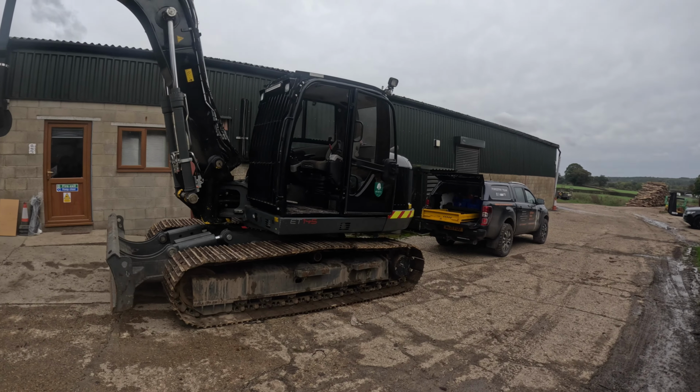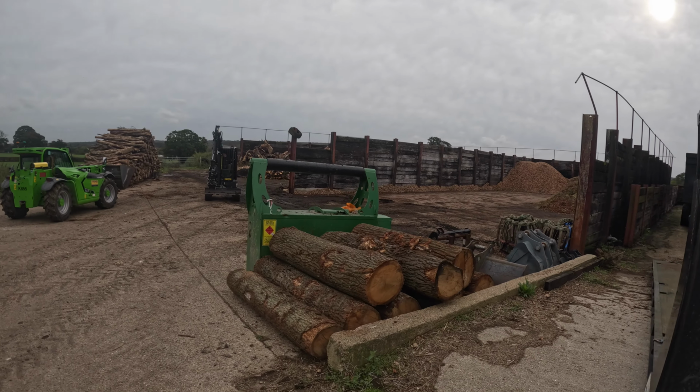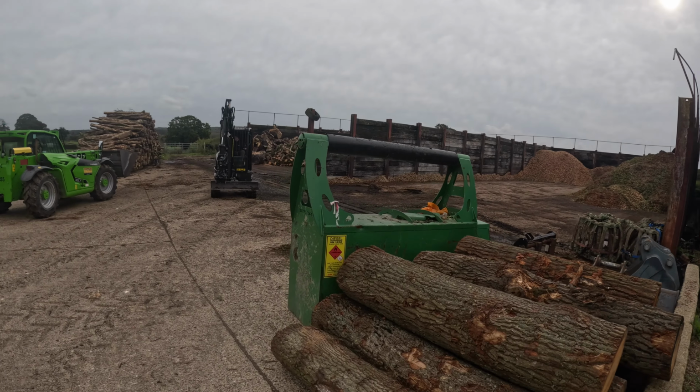Boys are putting through a few logs, had a sort out of the chips there ready to go. Ian and Brad have cleaned all the drains out for the clamps, keep all that running nice and smooth. So we are just trying to have a bit of a tidy up.